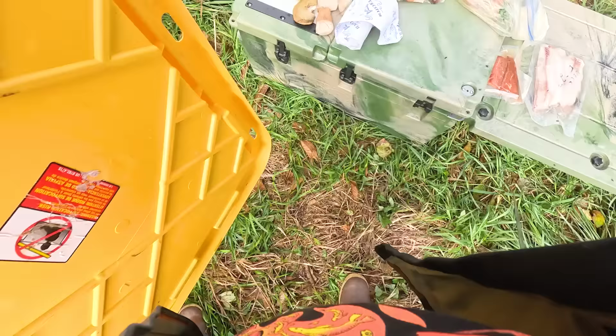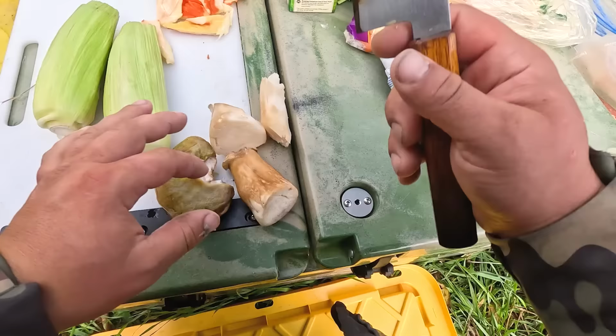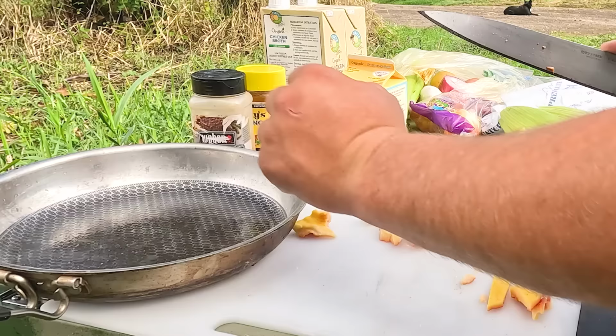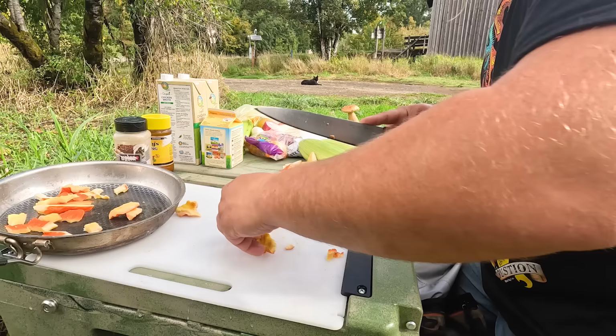Let the chopping begin. Get the flies out of here. Get out of here, flies. Okay, I'm gonna leave the mushies pretty big chunks. But I do want to kind of saute these first. That's key, is kind of cook these before we put them into the whole broth status.